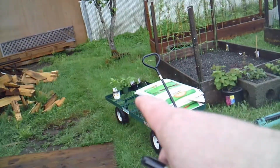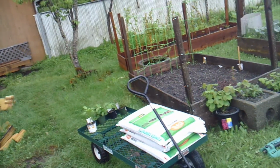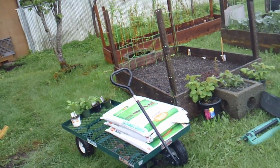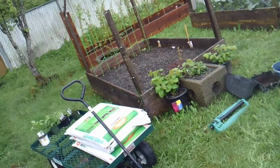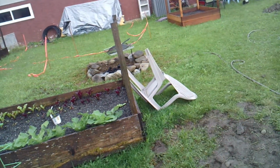Picked up a couple of new plants yesterday since it was so rainy. I went off to the garden centers to see what was available. Also needed some more composted manure. Gonna put a nice new pepper plant in there.